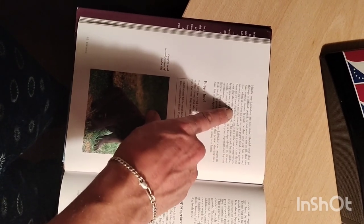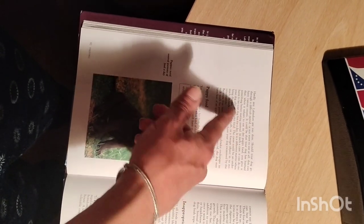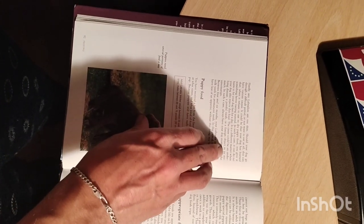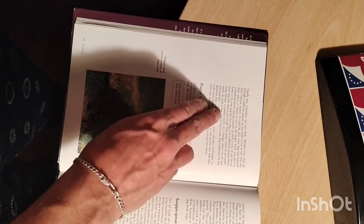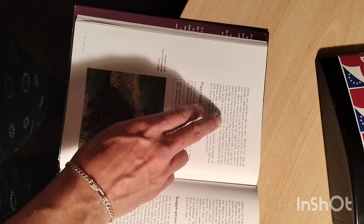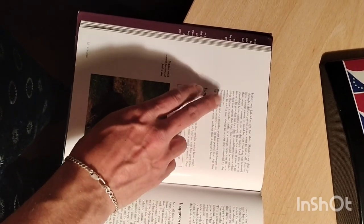When it rejects this food, the cause could be an underlying disease, a painful tooth, or a foreign object in its stomach. In such a case, always have your dog examined by the veterinarian.